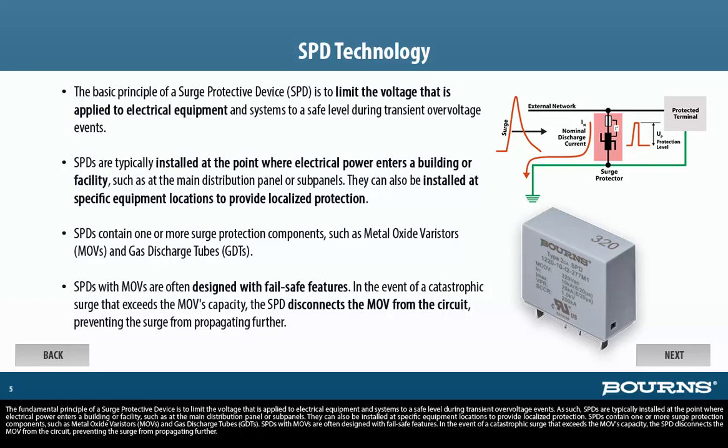SPDs contain one or more surge protection components, such as metal oxide varistors, MOVs, and gas discharge tubes, GDTs. SPDs with MOVs are often designed with fail-safe features. In the event of a catastrophic surge that exceeds the MOV's capacity, the SPD disconnects the MOV from the circuit, preventing the surge from propagating further.